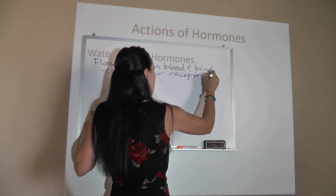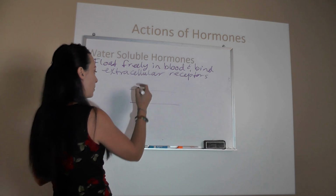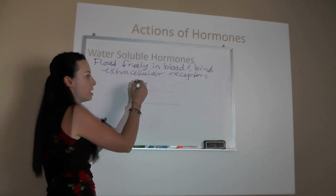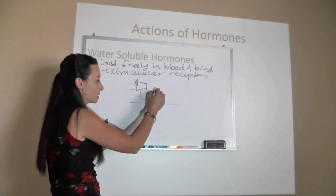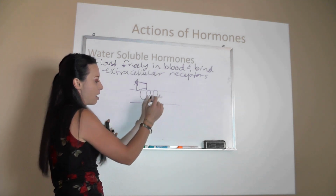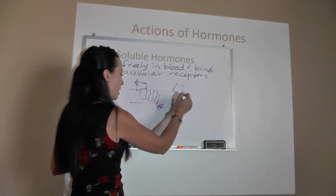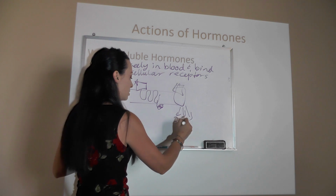Now, what does this mean? If this is my phospholipid bilayer, so this is my cell membrane here, and I am a water-soluble hormone, then I'm going to bind to a receptor on the cell surface, and that's going to cause a cascade of events to occur inside the cell, and I'll activate this little G-protein coupled receptor, and what's going to happen is that I'll start pumping out these things called second messengers.